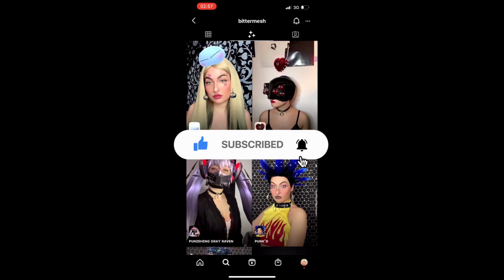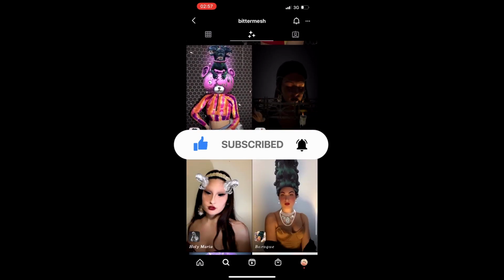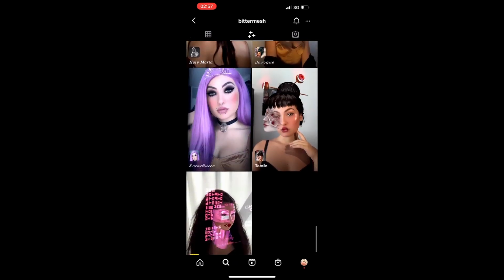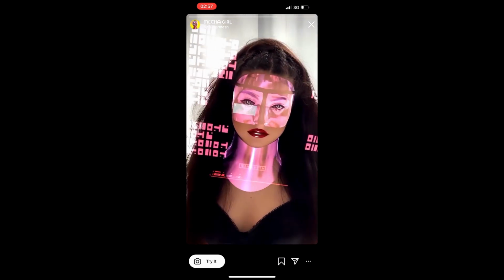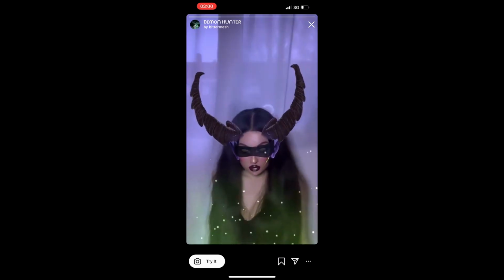Today's featured creator is Bitter Mesh. Check out her profile on Instagram and save their filters to your favourites. With a combination of sci-fi and fantasy themed effects, this profile has lots to offer in terms of visual storytelling components.